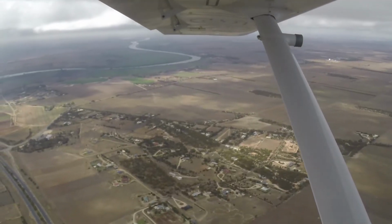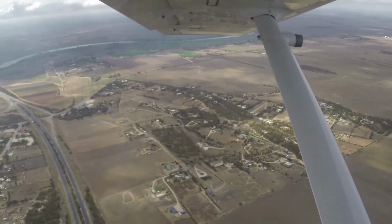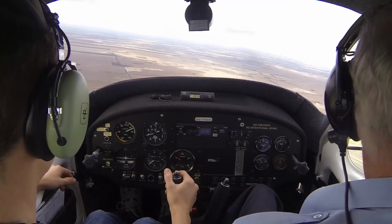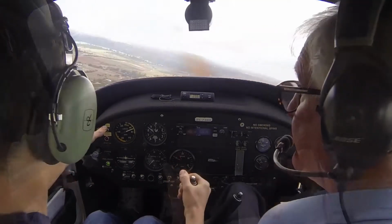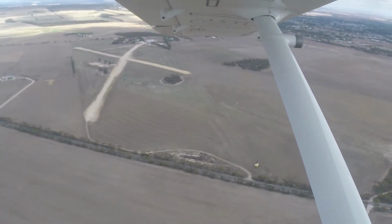Righty, so I'm a bit low in my estimation. Instead of going straight across the centre of the strip, I'm just going to come across the start. You do what you have to do. I'm just going to warm the engine up for a little minute. Right. And I want to be landing so I'm definitely going to make it now.